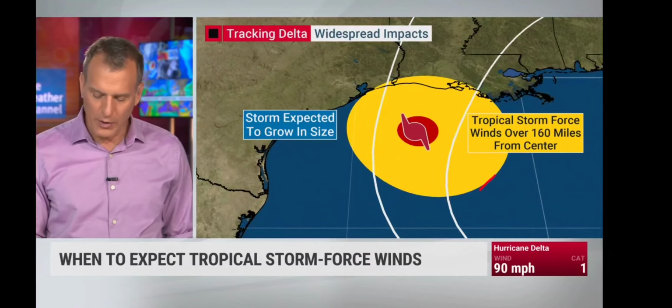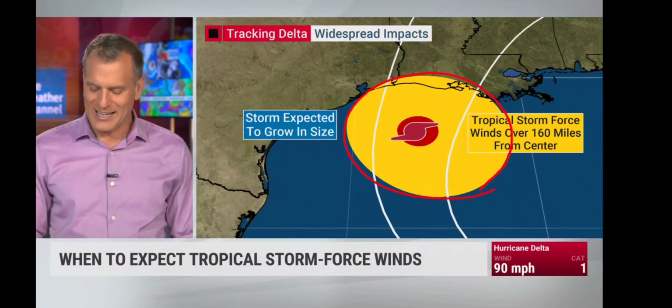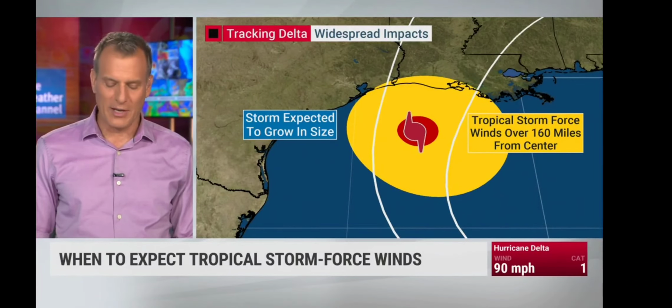But now the tropical storm force winds extend 160 miles from the center. So we could get tropical storm force winds in Galveston or Houston, could get those in Baton Rouge and in New Orleans, even though we're not in the cone. But we can still see very gusty winds there. There's where a potential landfall could be, maybe somewhere near Cameron, Louisiana.